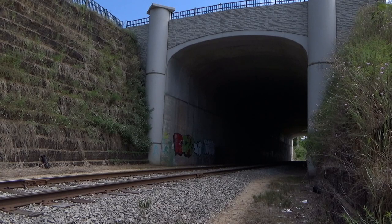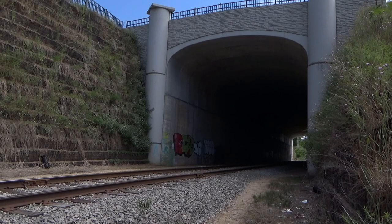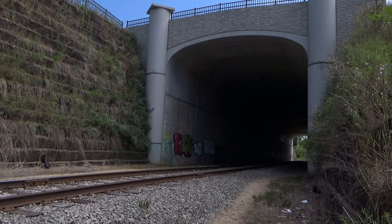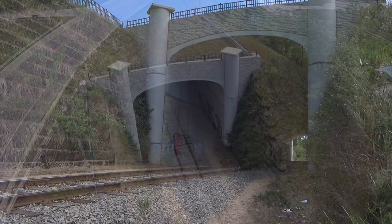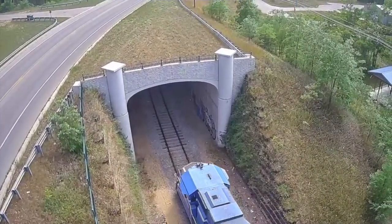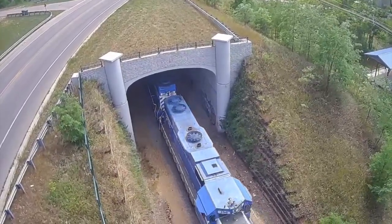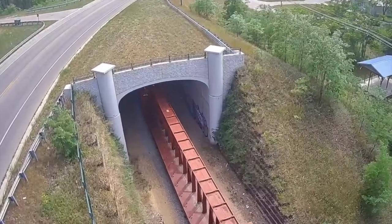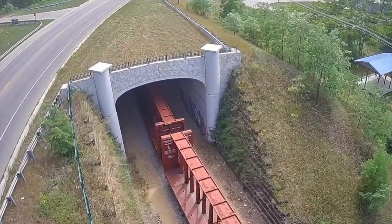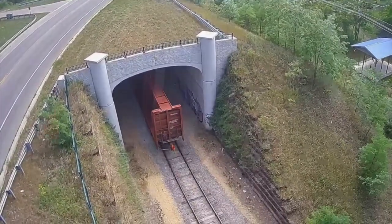I got the drone up, because I haven't shot the Great Lakes Central through the tunnels yet, and I really do need to get them, and the drone ended up being really, really good. Here's the footage of the drone. I'm still working on it, but that looks pretty good. I should have gone to the other side of the tunnels to get them going under, bypassing them, but alright, this is the type of shot that I ended up getting for them.